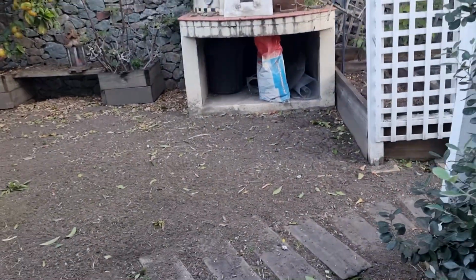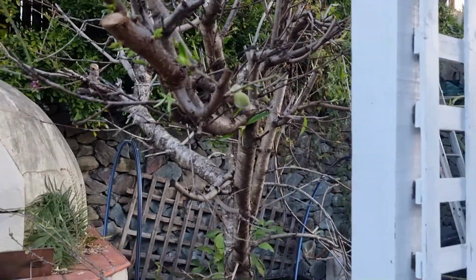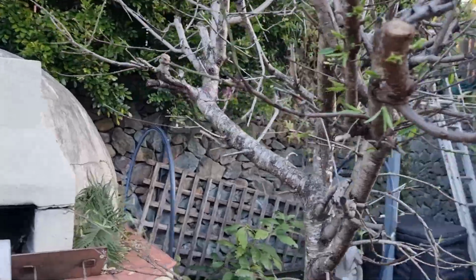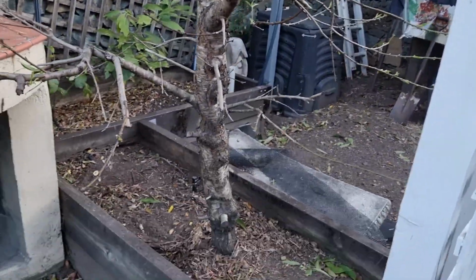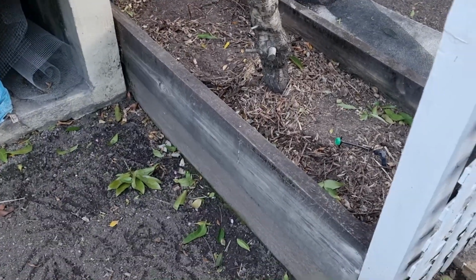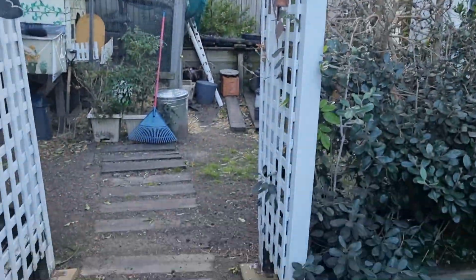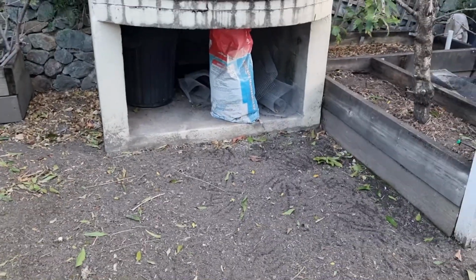The peach is going, even though it's actually got peaches on. Rosie's decided she doesn't want it, and I don't blame her, quite frankly. So it's going. This garden's going. The arbour, which is in need of a bit of work anyway, is going. The pizza oven is going.